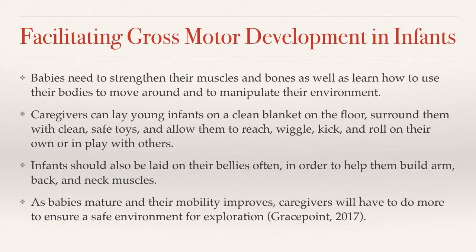Facilitating gross motor development in infants. Babies need to strengthen their muscles and bones, as well as learn how to use their bodies and to move around and to manipulate the environment. Caregivers can lay young infants on a clean blanket on the floor, surround them with clean, safe toys, and allow them to reach, wiggle, kick, and roll on their own or in play with others. Infants should also be laid on their bellies often in order to help them build arm, back, and neck muscles. As babies mature and their mobility improves, caregivers will have to do more to ensure a safe environment for exploration.